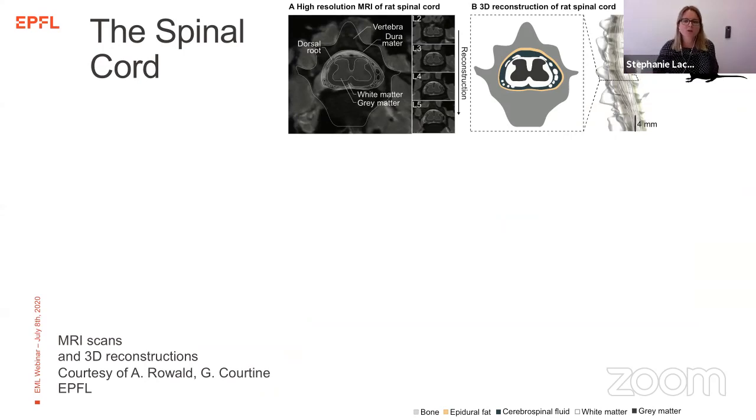Now, if we look at the spinal cord, scale and dimension are also very important. And this is even more so because here what you're looking at is an MRI image of the rat spinal cord. So here you have the bones that are surrounding it on this image. And this is the actual spinal cord with its protective skin, the dura mater. And then inside you have the white and the gray matter. Here it's color coded, so we can extract this information.